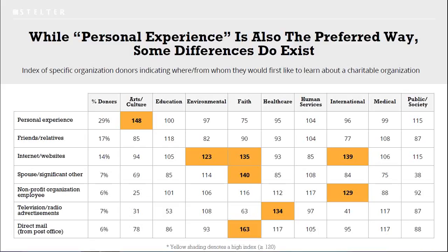And because donors are able to give to more than one type of organization, this slide is a demonstration of indexing. So think about the number 100 as being average, and any number over 120 being a high index number, and you'll see those highlighted in the gold boxes.